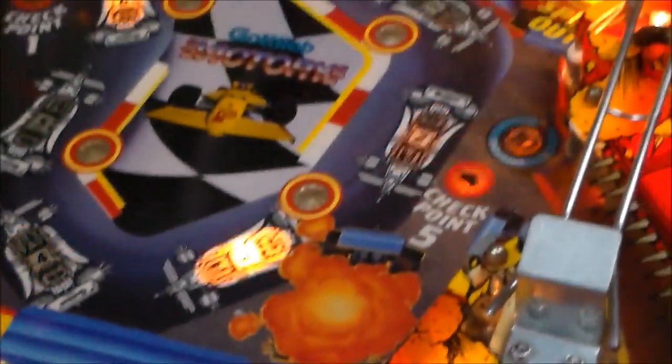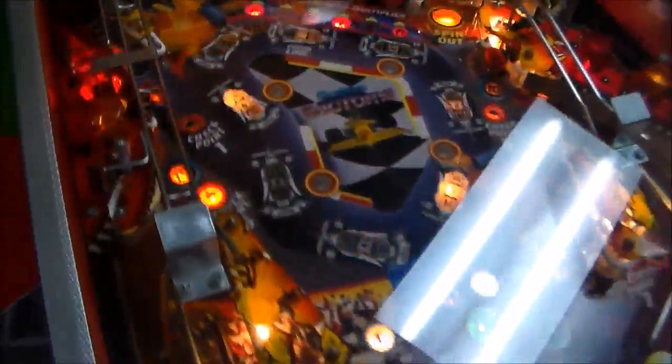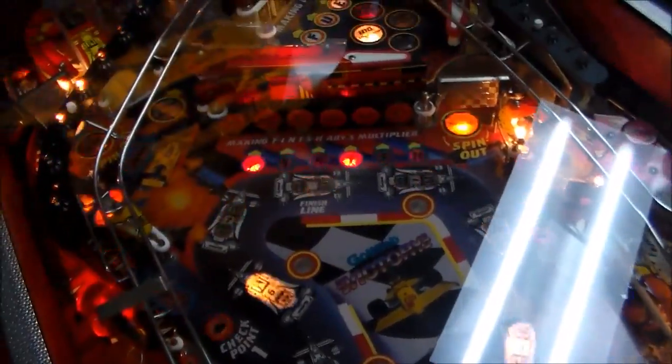So basically, the playfield has full Mylar. If you look real close, you can see that even the shooter lane is Mylar, because everything you're seeing is a big sheet of Mylar, which is kind of interesting. And like I was saying earlier, they were trying to do some more creative stuff, instead of just the same old shots.